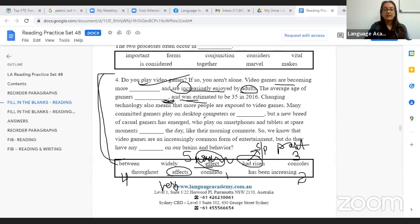And then we play on computers or consoles, and throughout the day, whenever people get time, throughout the day means any time of the day. And the last one is we needed a noun, not a verb. That is why the answer will be effect. Right, so these are the answers. Now you can put your doubts.